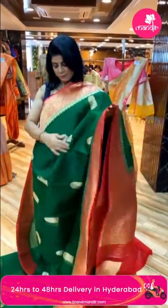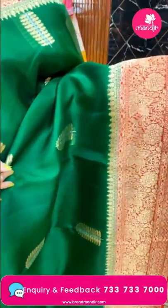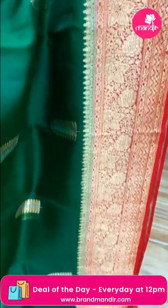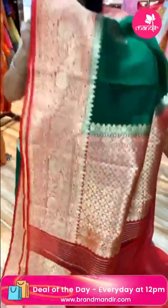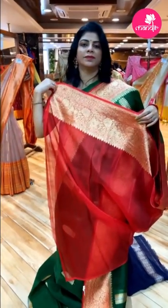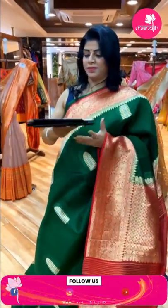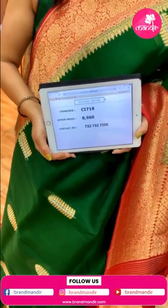Bottle green with red. Kora saree. It's a Banarasi Kora. Very nice leaf buttas all over the body. Border is contrast. Big florals and leaves. Pallu, floral brocade contrast pallu, border contrast, pallu contrast, and the blouse is also contrast, plain with border, very pretty. And saree pricing and details, $8,960, CI718 is the code.